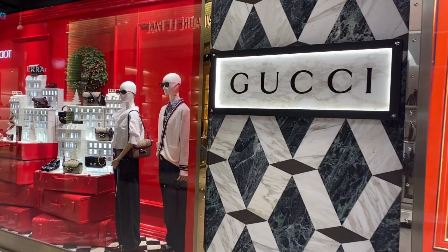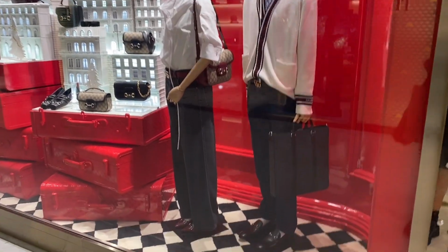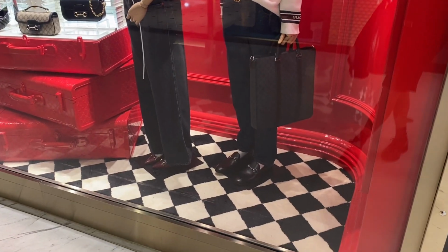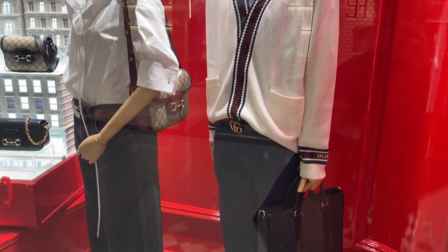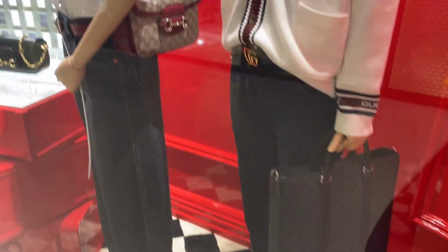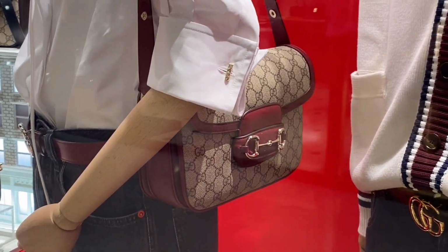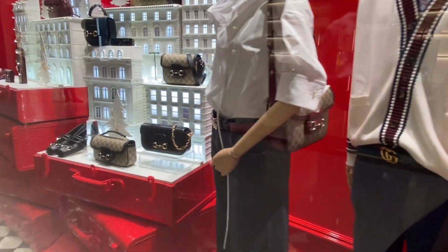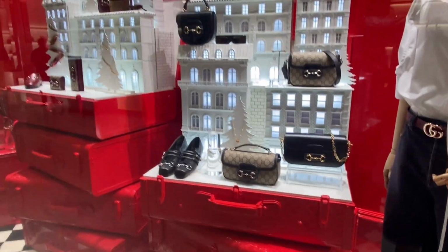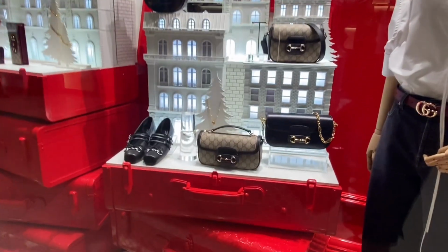Let us check out the holiday display here at Gucci. So here we have some ready-to-wear. Hope you can hear me, guys. So here they have like the sweater, the jumper on. So they have, sorry for the reflection, the classic Gucci canvas over here. We have this bag, so let us zoom in. Over there. Ooh, super nice. That is the window display, guys.